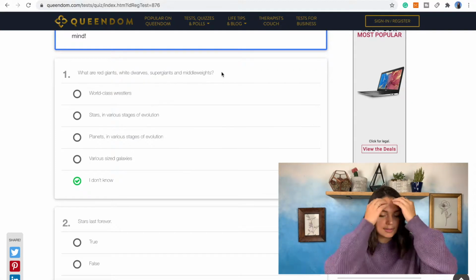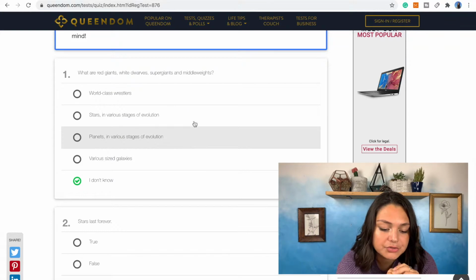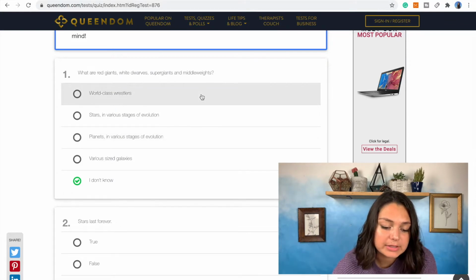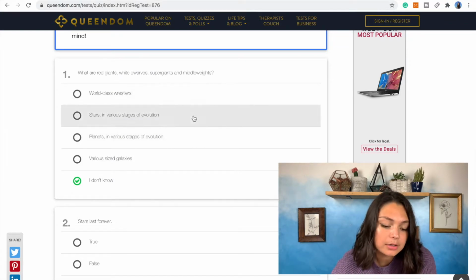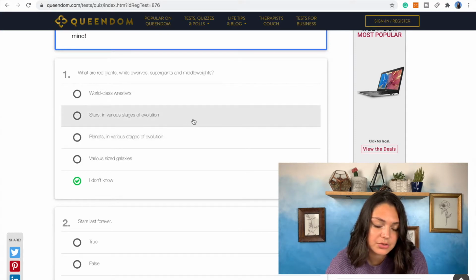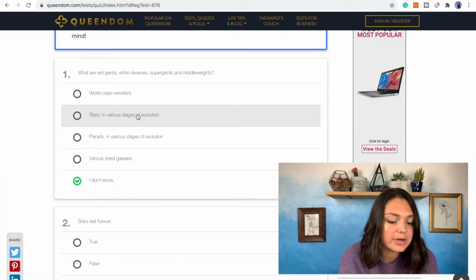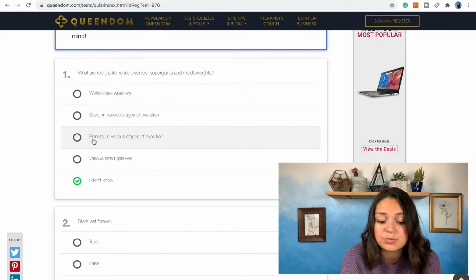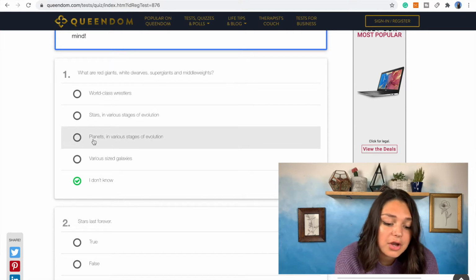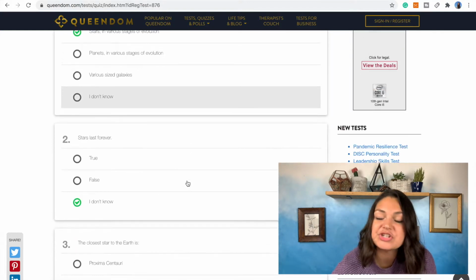It says, what are red giants, white dwarves, supergiants, and middleweights? Okay, so looking at my options here, the first one, A, world-class wrestlers, is just wrong. And then what you can see right away is options B and C are very similar. It says either stars in various stages of evolution or planets in various stages of evolution. So I think it's going to be one of the two. So now I'm down to 50%. It's now a question of whether or not I think red giants, white dwarves, and supergiants are stars or planets, and I am going to say that they are stars, just because.